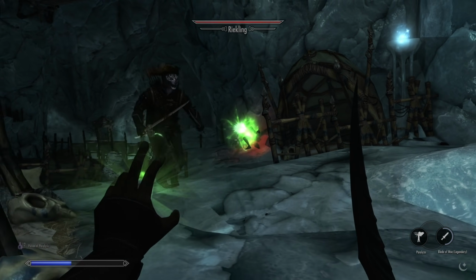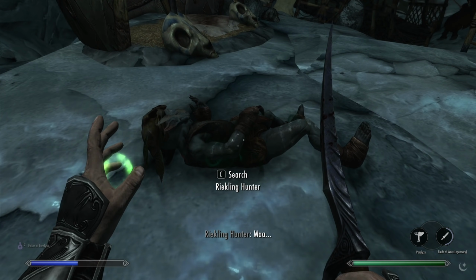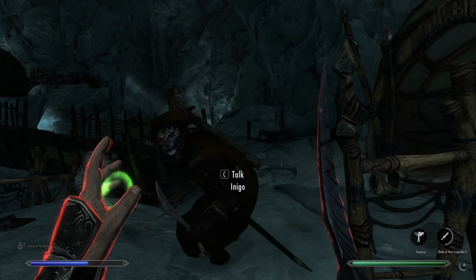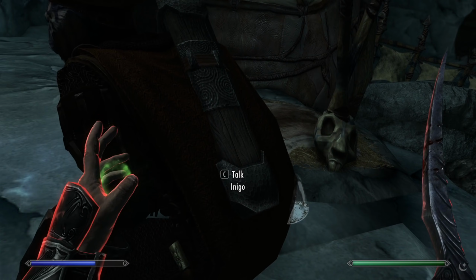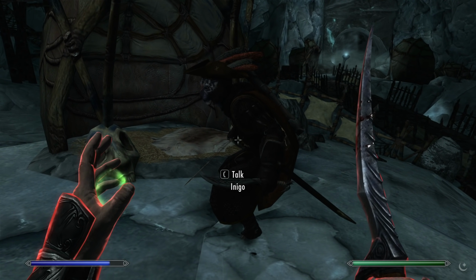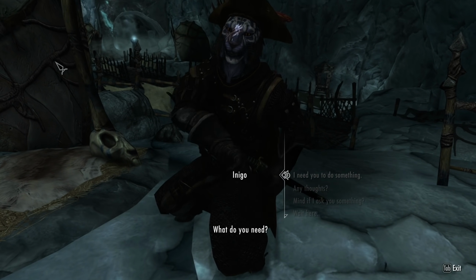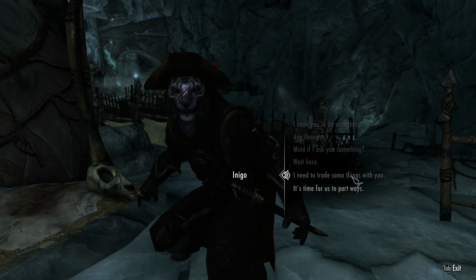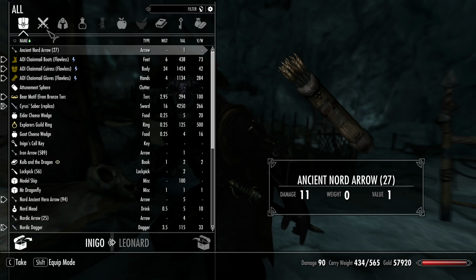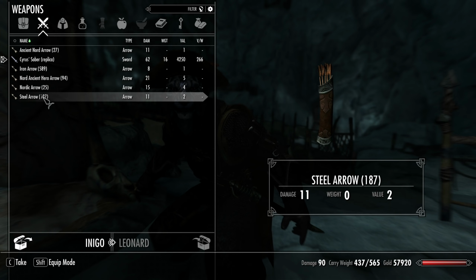You know what? I'm just gonna... There's one over there! Feel free to kill him! Yeah, I'm thinking letting you choose definitely works better, doesn't it? You're using the Nordic dagger. That's definitely for the museum. Do not break it. Do not break it. In fact... What do you need? Need you to not break... Don't drop anything noisy. Yeah, to be honest, I don't think there's anyone left. Let's have a look. The Nordic dagger. Yeah, no, I want that.